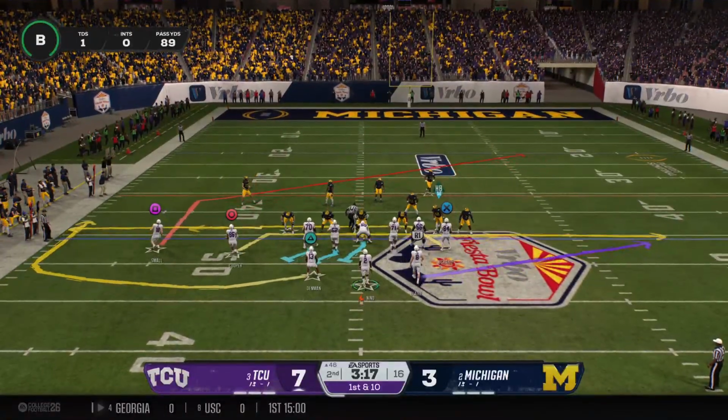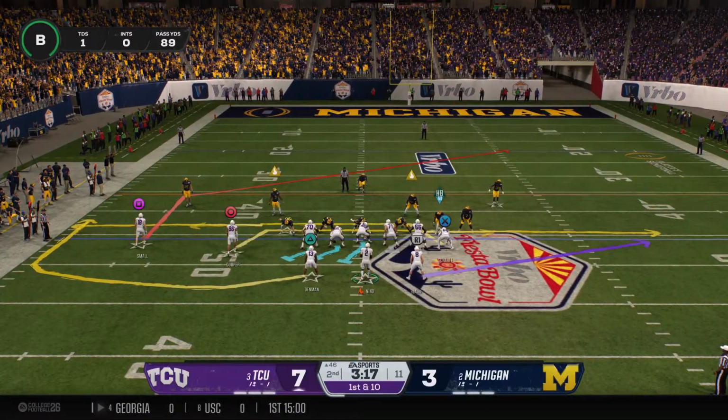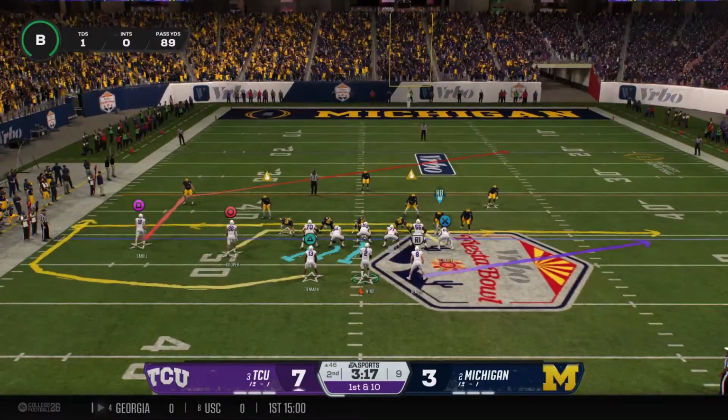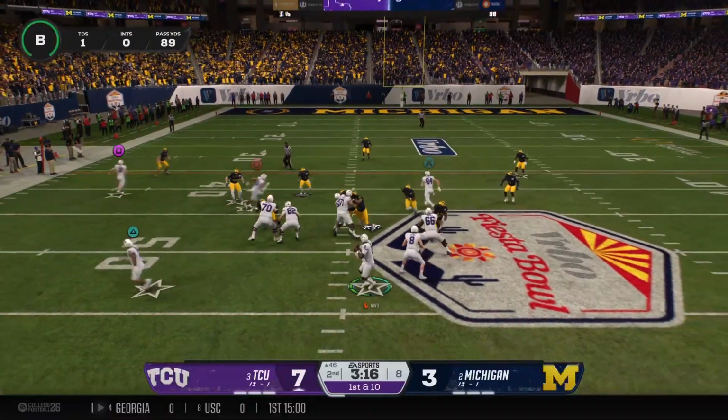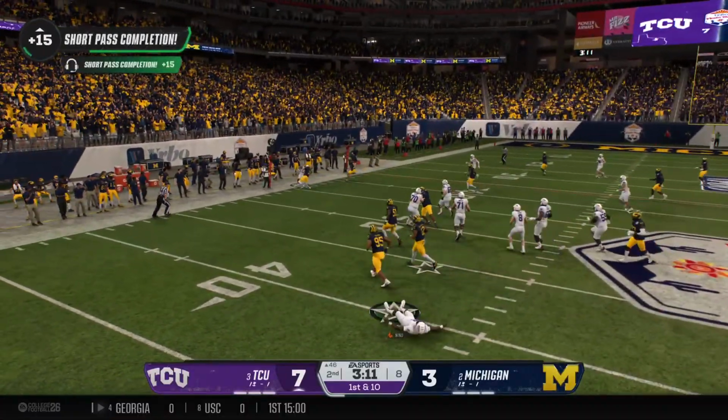And the TCU offense is back out on the field. They reached the end zone the last time out, trying to do the same thing here. On 1st and 10, they'll look to throw it. Finds his target, and it's complete.